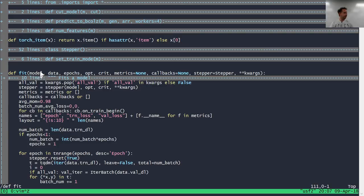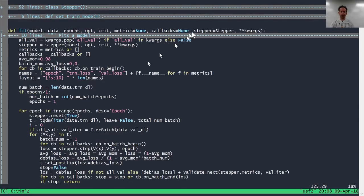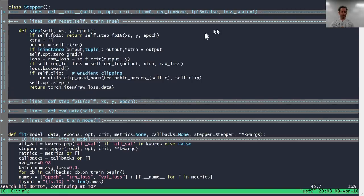It just requires a standard PyTorch model and a model data object. You just need to know how many epochs, a standard PyTorch optimizer, and a standard PyTorch loss function. So you can call it, though we've hardly ever used it in the class. We normally call learn.fit, but learn.fit calls this. So this is our lowest level thing. We've looked at the source code here sometimes, and we've seen how it loops through each epoch, and loops through each thing in our batch, and calls stepper.step. And stepper.step is the thing that's responsible for calling the model, getting the loss, finding the loss function, and calling the optimizer.